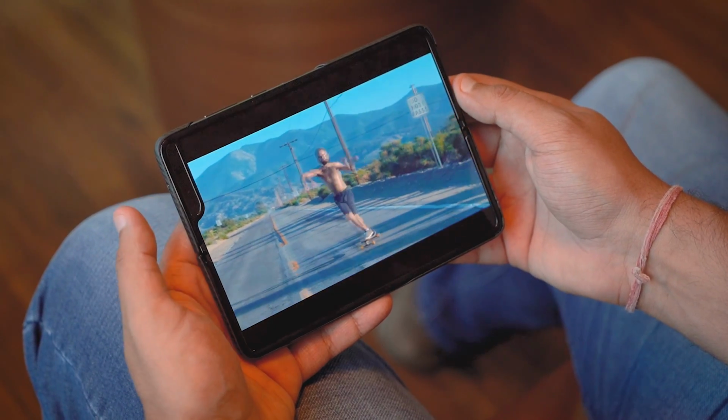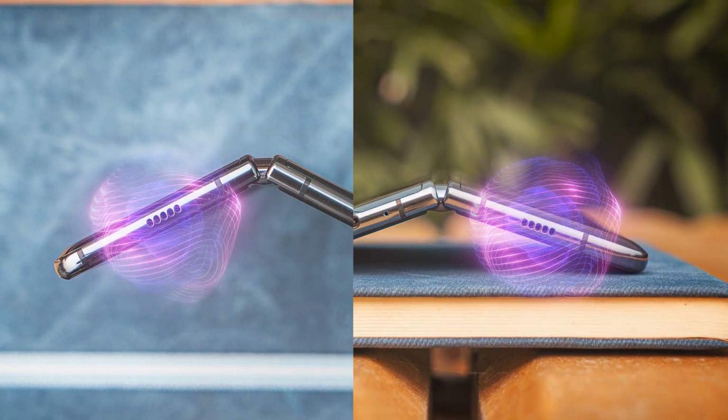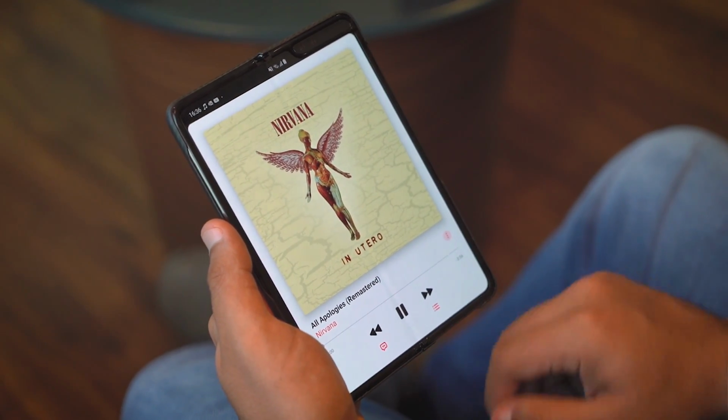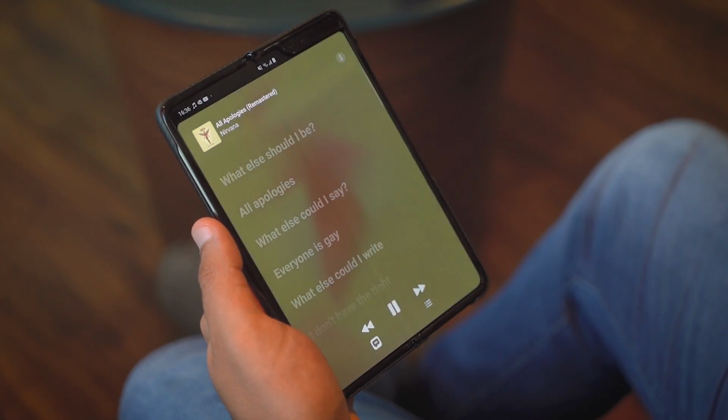Couple the gaming performance and the multimedia performance in general with the excellent dedicated dual speakers in stereo setup, your experience of using the device is amplified multifold. No pun intended. The speakers are loud, crisp, and possibly the best setup on a smartphone yet.